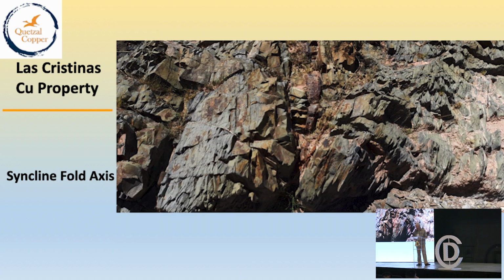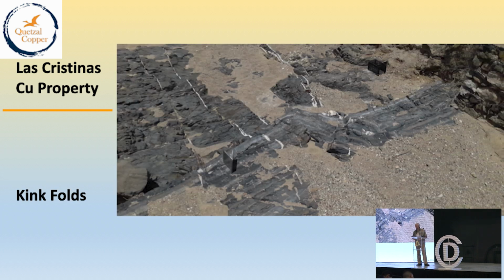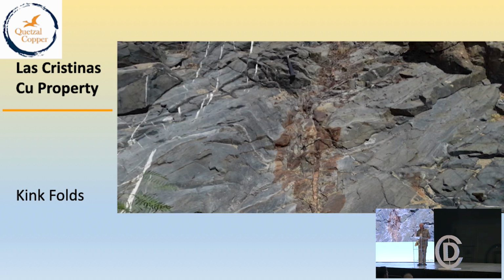This is some of the isoclinally folded sediments that I was talking about. That's the early phase of deformation, where everything was being accreted onto North America. Then there was later strike slip along the sediments, creating some kink folds in the individual layers. And these kink folds are pretty important because they are actually cut by the mineralizing fluids.